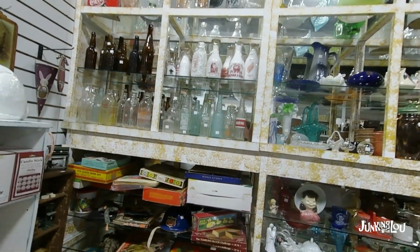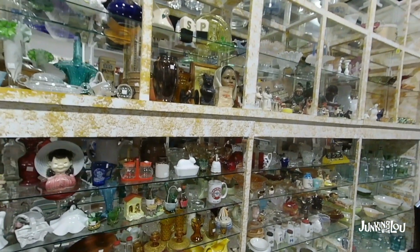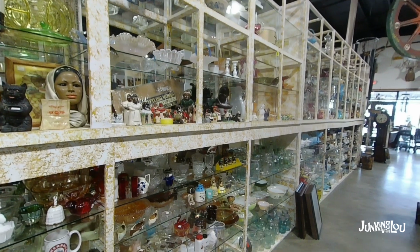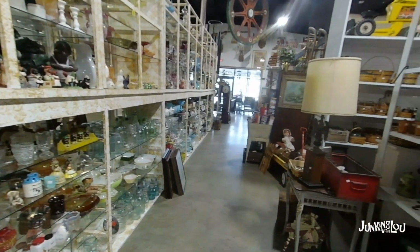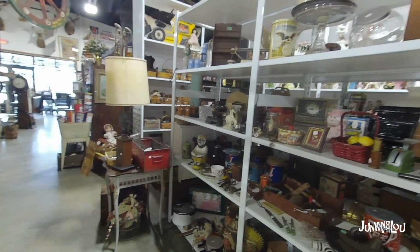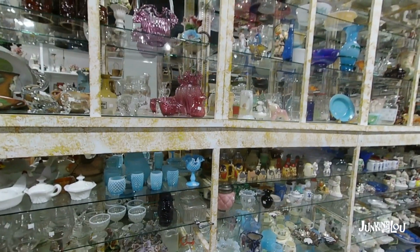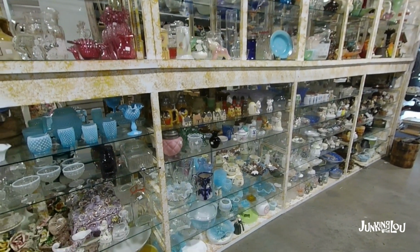So there's some milk bottles up there. Lots of glassware. Cases and cases full. I mean, this place was huge. You can see the aisles are really long. And over here we have lots of smaller items, kitchenware and houseware. And look at this beautiful glassware. Lots of Fenton in here.